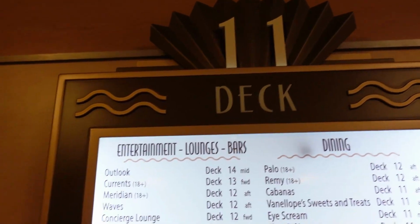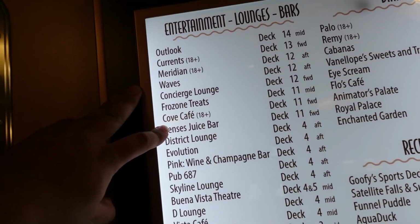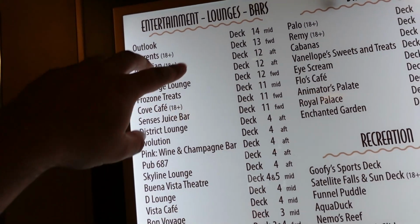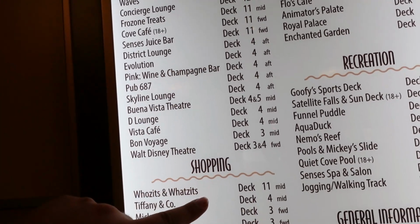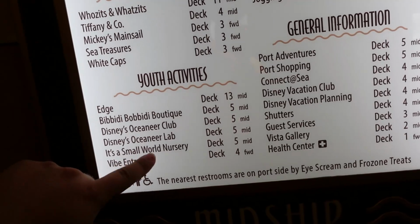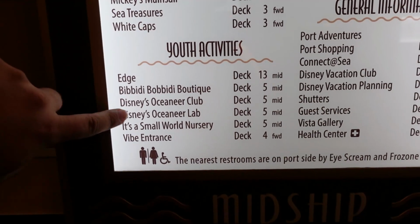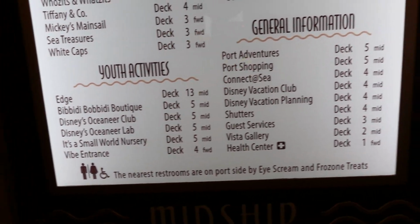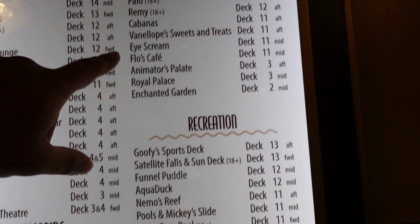As you can see, we're on deck 11 here, right outside of Frozo Treats and Cove Cafe. And you see there's not much until back to the 4th deck. 11th to 4th deck. 13th deck, you know. Oceaneers Lab. These are places I can't go because I'm an adult. Those are for kids. There is a nursery on board. It's called It's a Small World Nursery.